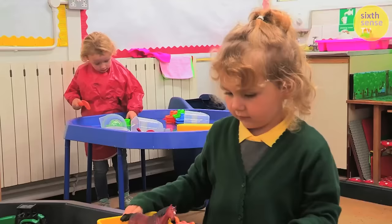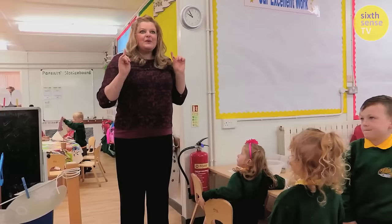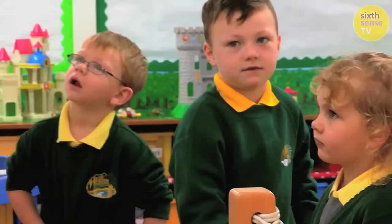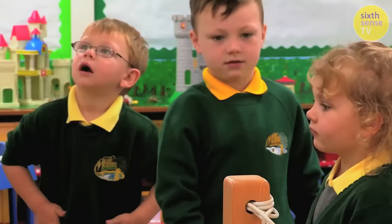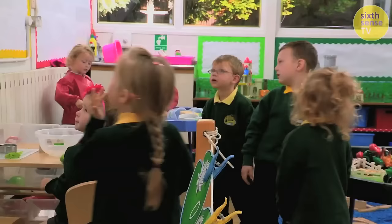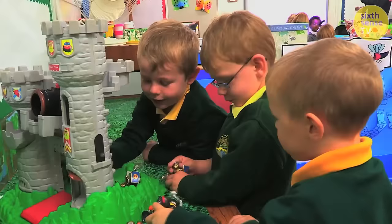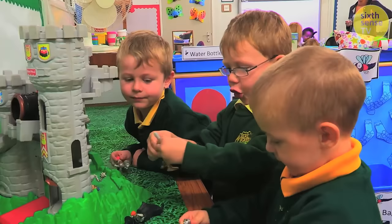Children, in a minute, I'm going to ring a special bell. And when you hear the special bell, I want you all to stop what you're doing and show me two empty hands. Are you all able to do that? Yeah. All right, you listen out then for that special bell. Wow, what have Callum, Toby and Jack found? Oh, a castle. A good sword.